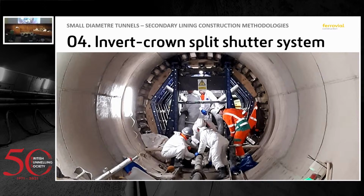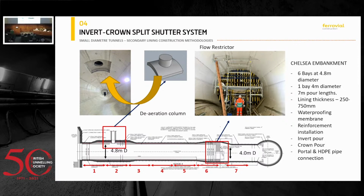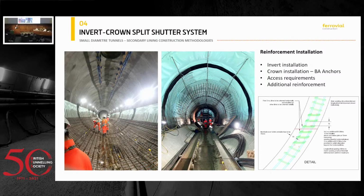I'm going to talk to you about an example, the Chelsea connection tunnel, which was around 44 meters, and the diameter was quite big, 4.8. So it was done in 7 pours with an invert and crown system. You can see in the next photo how the guys were laying the invert reinforcement. Well, first the invert waterproofing, then the invert reinforcement. And on the right hand side photo, you can see that the invert has been put already. They have installed the rails, and the crown shutter is following on top of those rails.